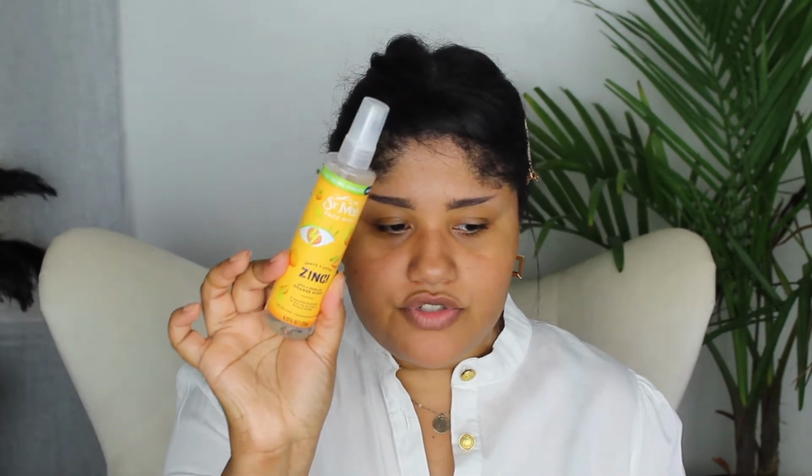No. Before I do it in a voiceover, I found this St. Ives Face Mist, Spritz a Little Zing with a Sparkling Orange Scent. A hydrating facial mist to give you an instant burst of energy that you can spray before or after makeup. So I want to try this spray right quick to see is there anything good about it.